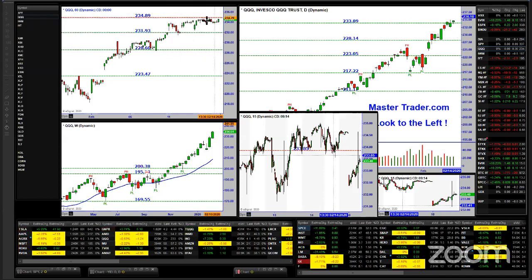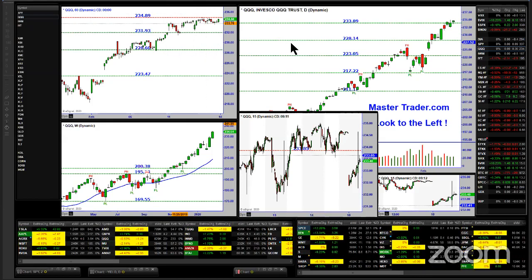But again, this was going sideways. And as we like to say, what's extended can become more extended. And well, as always, we're just going to see how the day ends, even though it's starting out a bit bearish. We'll just see how far it goes.